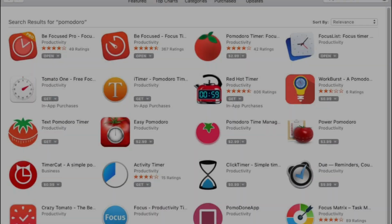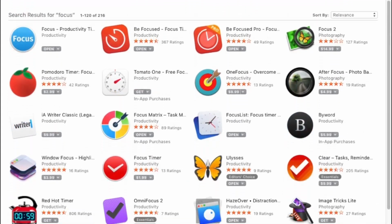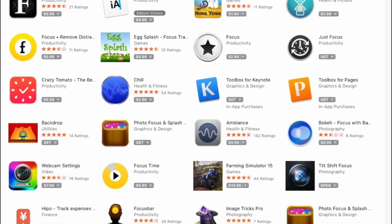If you search the Mac App Store for the word Pomodoro or focus, you'll find quite literally hundreds of apps like these. Now, many of them, if not most of them, are free, but there are also some that are $10, $20, $30 or more. So remember, you don't need these.